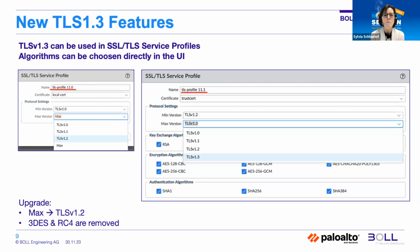What was not supported up to now is TLS 1.3 for local traffic, which means traffic that is terminated on the firewall directly, like e.g. GlobalProtect. If you have a connection to your GlobalProtect portal or gateway, this is TLS with max 1.2, not 1.3. This is going to be changed now in 11.1. The change we see is that you can configure your SSL/TLS service profiles, which previously only supported maximum 1.2. Now, this is a screenshot from 11.1, we support the max version 1.3 as well.